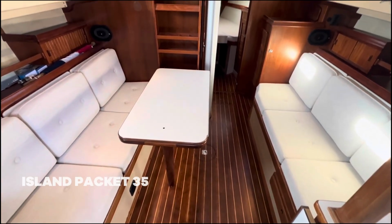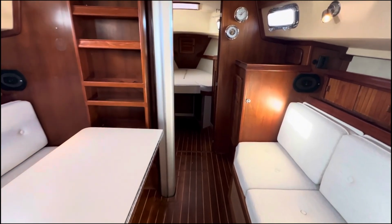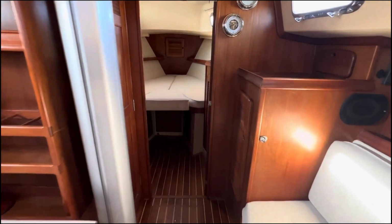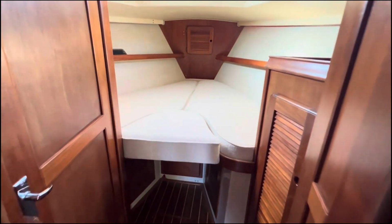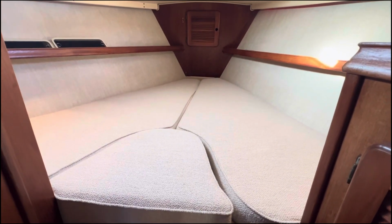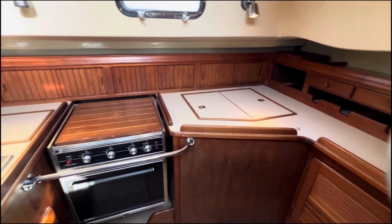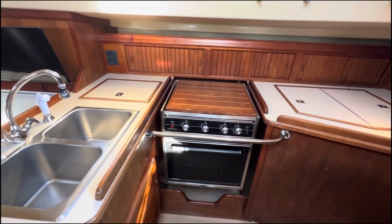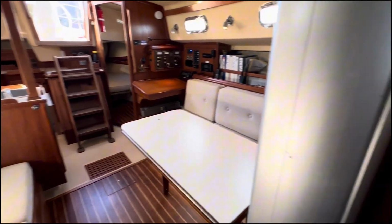The Island Packet 35 earns its spot with a layout that's built for comfort and practicality. It's not just about space, though there's plenty of that, but how the space is used. The U-shaped galley is tucked just to starboard of the companionway, which means it's safe and easy to work in even when the boat's heeled over. Opposite the galley, you've got a proper navigation station with a full-size chart table, something rare in boats under 40 feet.